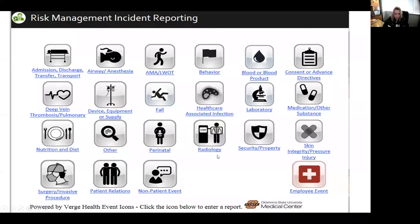radiology issues. So we really do encourage our residents and fellows to be on the lookout for these adverse events and know that they have a personal opportunity to place these incidents in the reporting system so that they can be investigated.